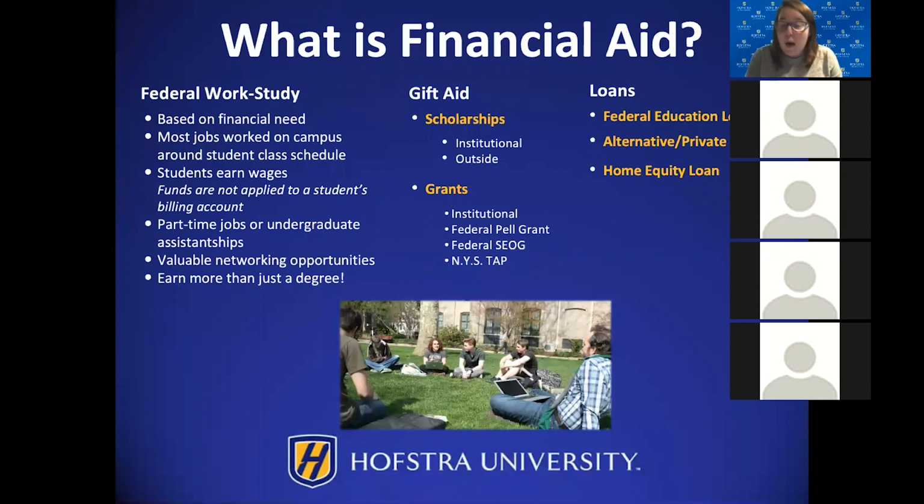It's a program for qualifying students, which allows the student to earn a paycheck. The money earned is not deducted from the tuition bill since students are paid directly in the form of a paycheck. These funds can be used for any expenses the student has along the way.